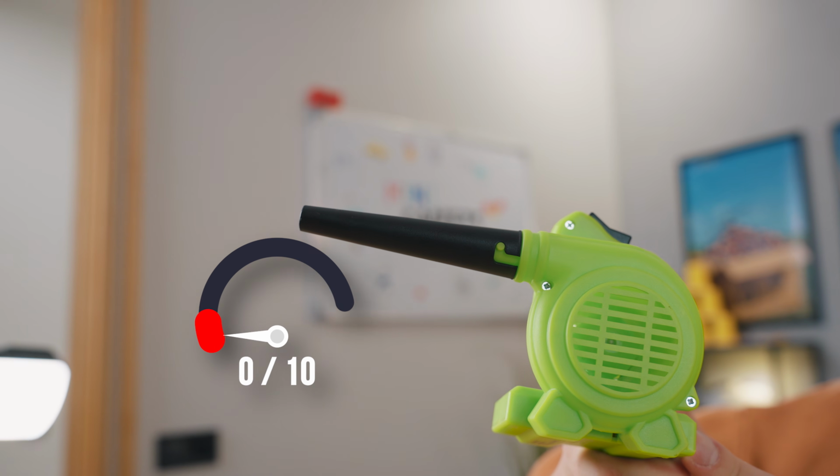I have a joke about it. This blower didn't blow up my mind. And didn't do me a blowjob. That's pretty much it.